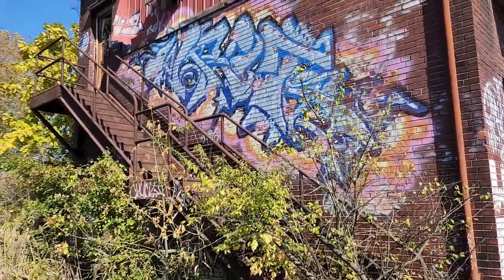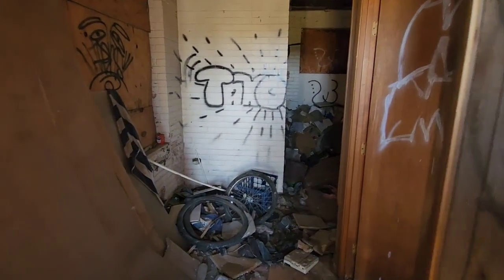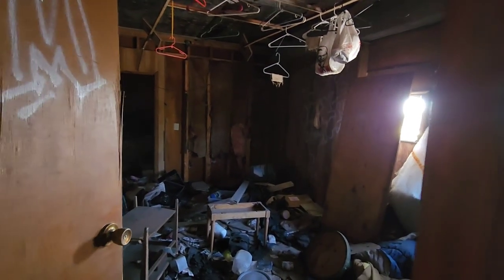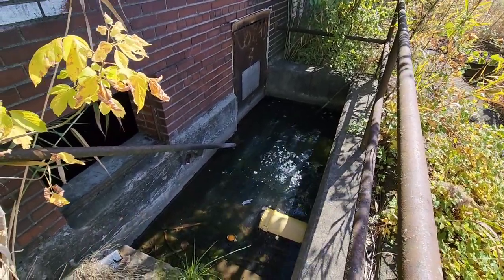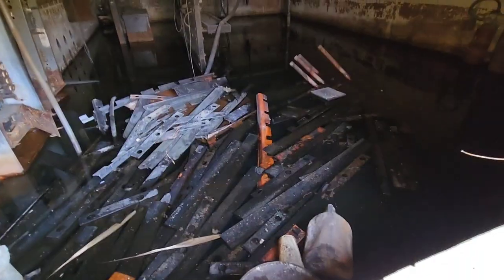Here's an upstairs and the door is kind of cracked open. Let's go take a look. Oh yeah, this one's the upstairs is a little crazy here. Yeah, no need to stay here. Well, there's a basement to the place, but I don't think we're getting in there. Nah, it's pretty well flooded out. Wow.